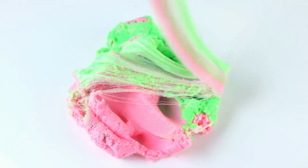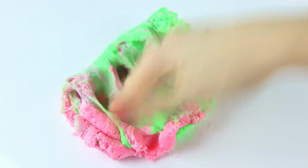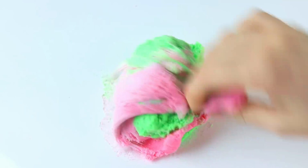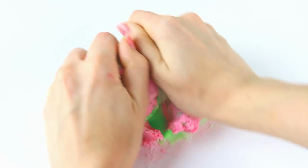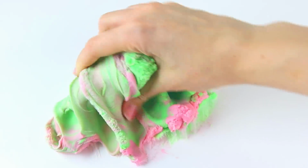Half pink, half. This slime is a mixture between a classic cloud cream and a cloud dough texture. So it's got a slight fluff to it, but it's still really soft and spreadable. And then it's scented like saltwater taffy, so it smells really, really yum.